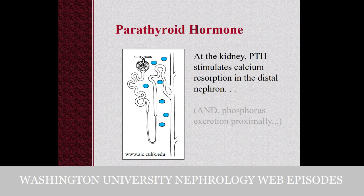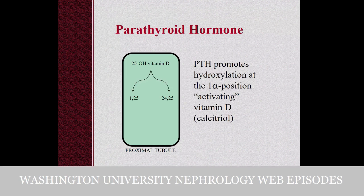But keeping with the calcium side of the story, it also causes vitamin D activation. In the proximal tubular cell, you have your nutritional 25-hydroxy vitamin D, which can have 2 different fates. It can either become 1,25 or 24,25. 24,25 is your inactive form, and PTH will inhibit that production and will favor the production of the 1-alpha hydroxylation, giving you the active form of vitamin D, which we also call calcitriol.